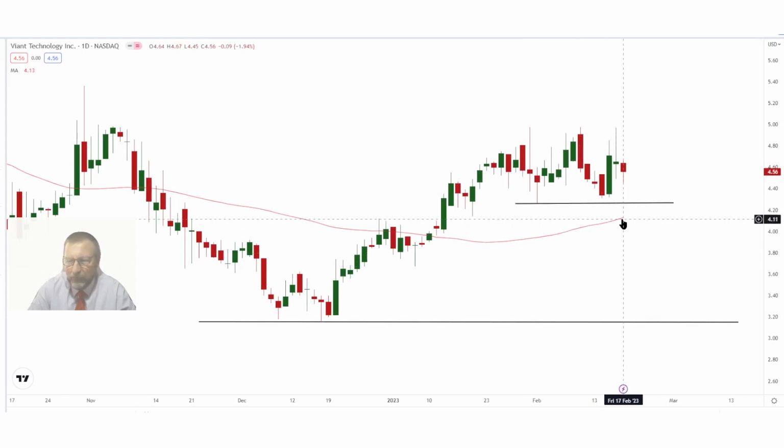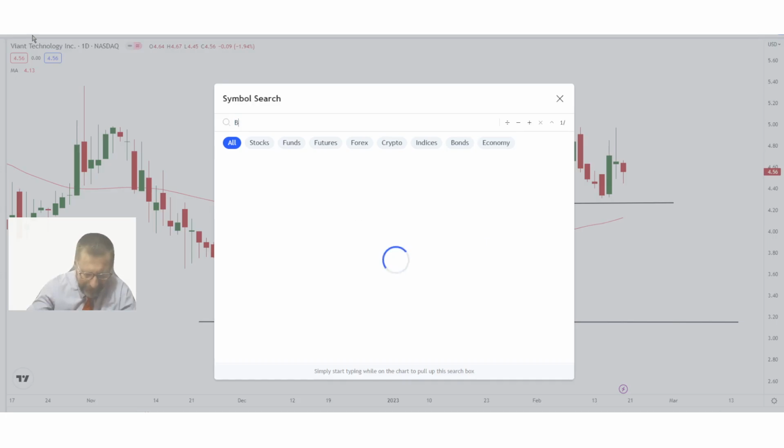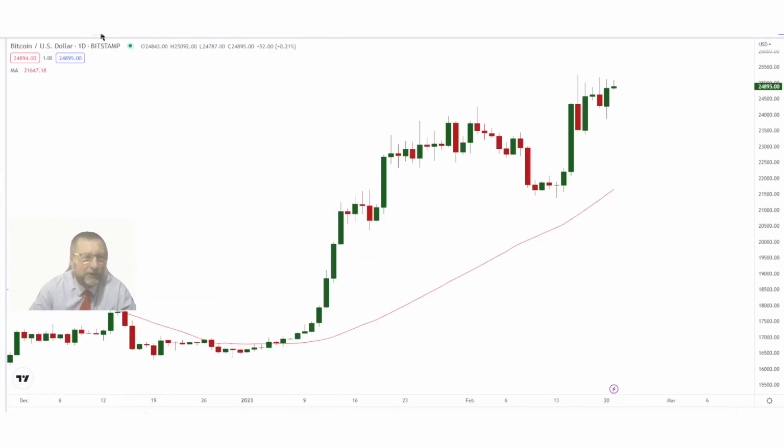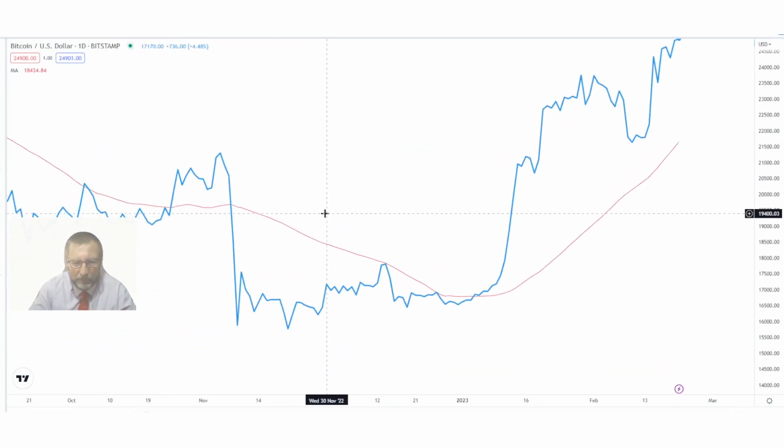So if you are a medium-term investor, you can sleep well until $4.14, and then below that you must get nervous. Well, let's have a look at Bitcoin. I mean, we called this instrument a while back, and the instrument did really well. I'm going to change this to a line chart just to give you an idea how wonderfully this instrument did. I can remember when it fell off a cliff.